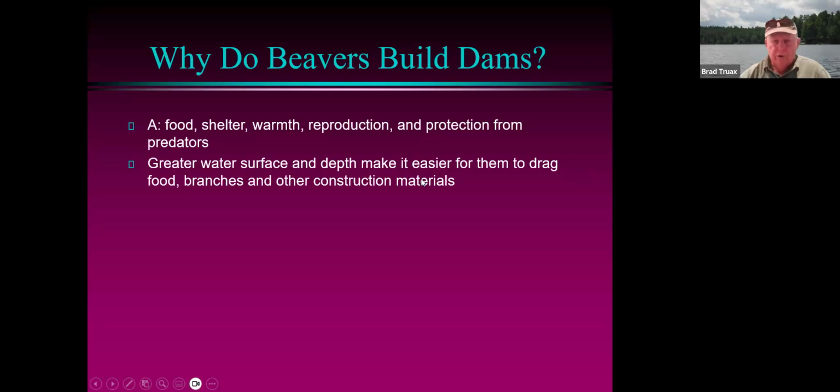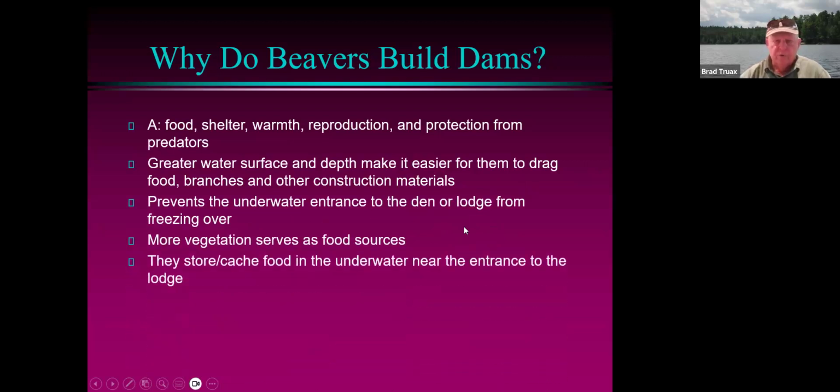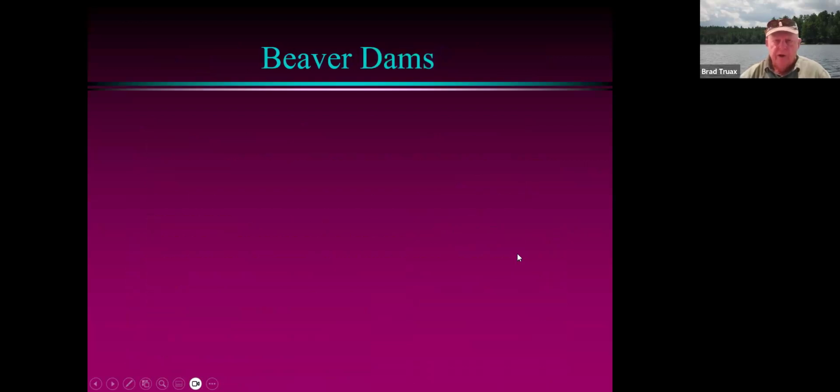There's a greater water surface and depth that makes it easier for them to drag food and branches and other materials they're using for construction. And it prevents the underwater entrance to the den or the lodge from freezing over. It provides more vegetation to serve as sources for food. And they tend to store and cache their food underwater near the entrance to the lodge. And once again, there are few predators that can enter the lodge once the water is deep enough.